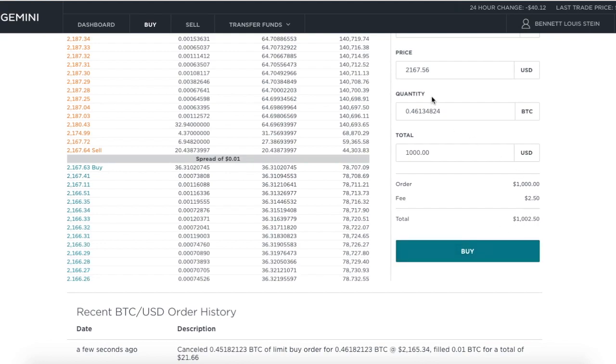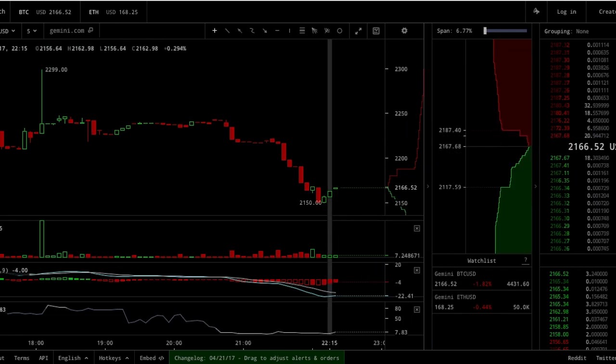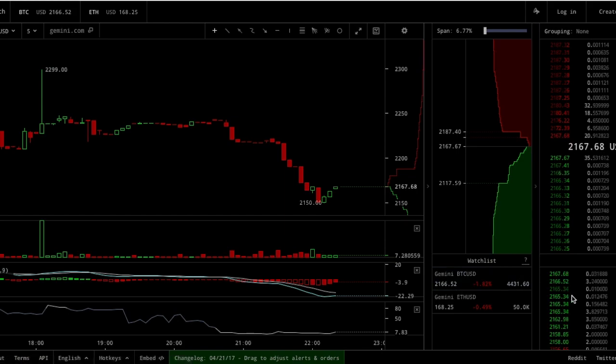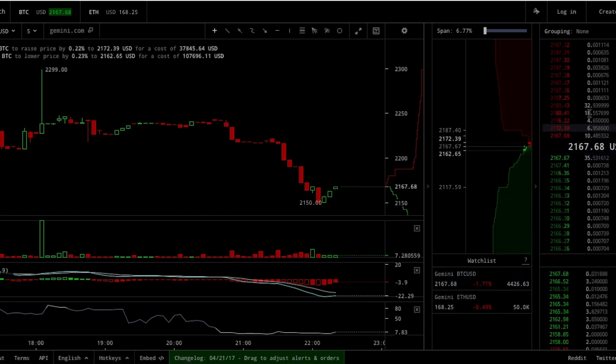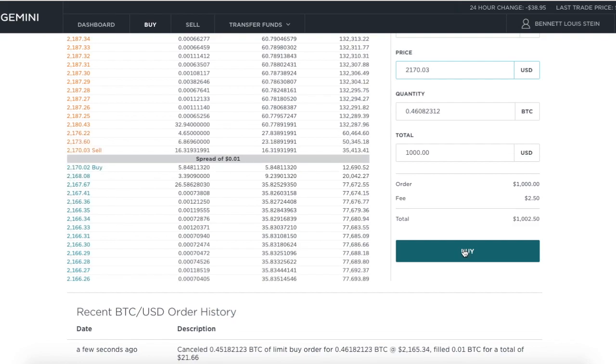I'm gonna buy $1,000 worth at 2167.64, because as you can see here, we have an MFI coming away from oversold. MACD is turning bullish. Order history is bullish, and the bids look great, and the offers don't look as good. So let's buy at 2170.03. That's the best price we can get, so let's buy that.